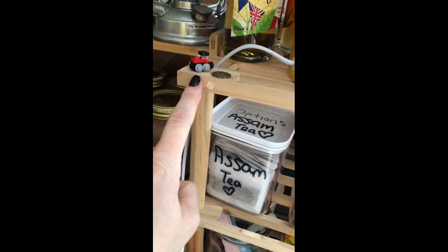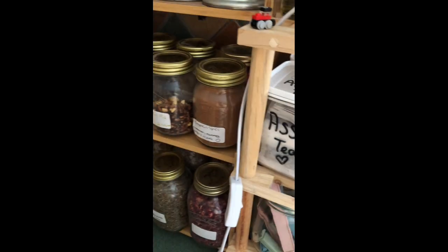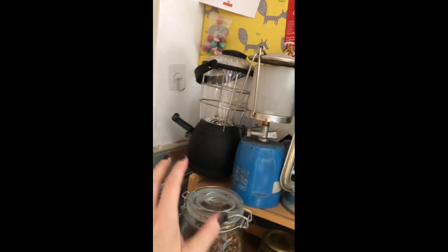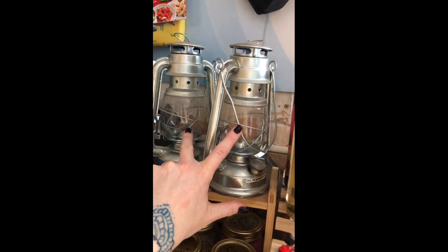How very sweet. Oscar made me that. This was a coin that we found when we were out. It is. Let me have a look. I can't see anyway. Yeah, so they're all my lamps. Obviously my wind up one, you've seen that. This is my gas one, and these are my two lanterns.